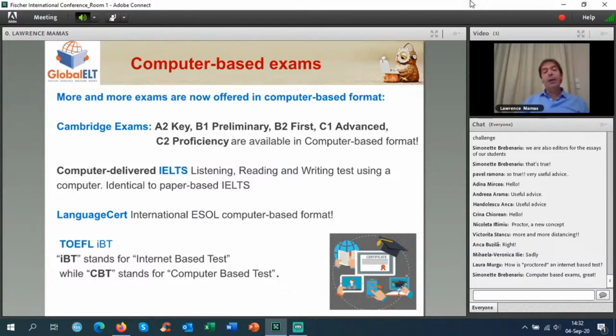Proctored exams are actually internet-based because you're online. Just to make it clear, you're online. Otherwise, how can they check whether you're cheating? Whether you have somebody next to you telling you the answers? So there's a webcam. You are online.